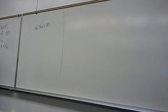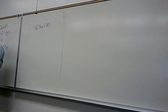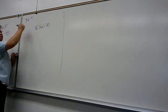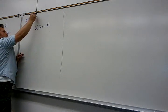What does a coefficient really mean? And don't tell me three times. What does 3x mean? Okay, on one level it means 3 times x. But on another level it means 3x is doing what? The same thing, adding, right? Because if it was x cubed, it would be 3 x's multiplied. So this is the same thing as this.